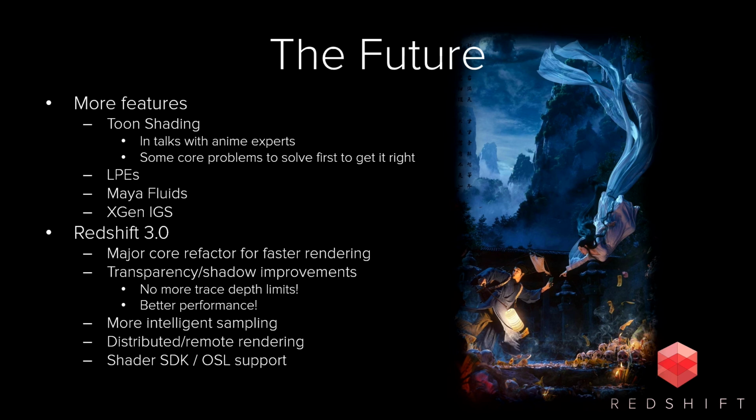So better performance, more intelligent sampling. We want to be able to get rid of all the different settings for samples and all that kind of stuff. We want to make Redshift choose the best sampling rate for you to get the best results the quickest way with minimal effort. That's something I think we mentioned a little last year, so R&D. Distributed remote rendering, that's something that we have also planned for Redshift 3.0. And also the mythical shader SDK, which we talk about every year, but we never actually do. We are going to do it this year, I promise.